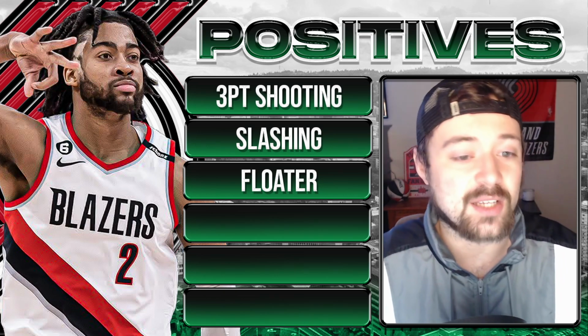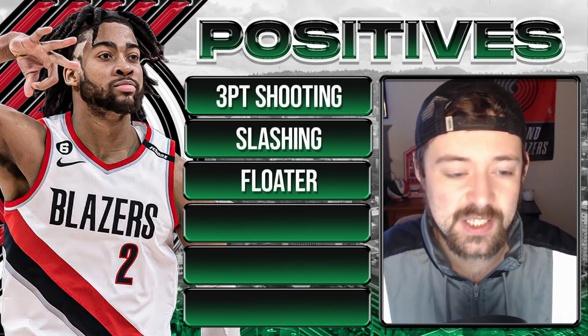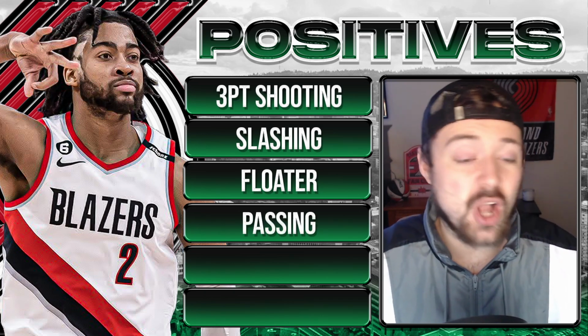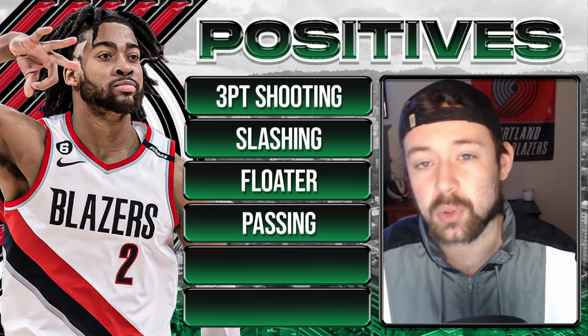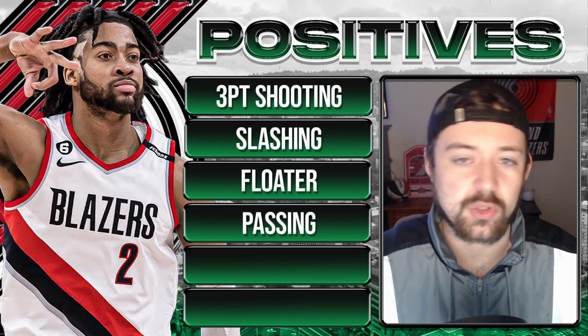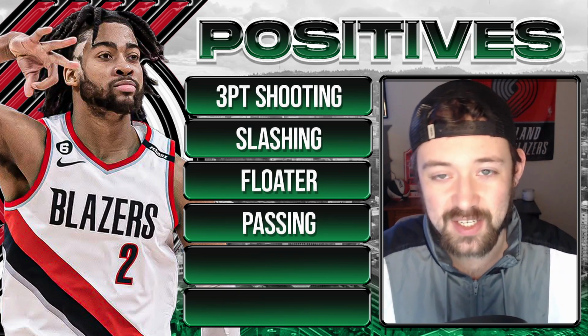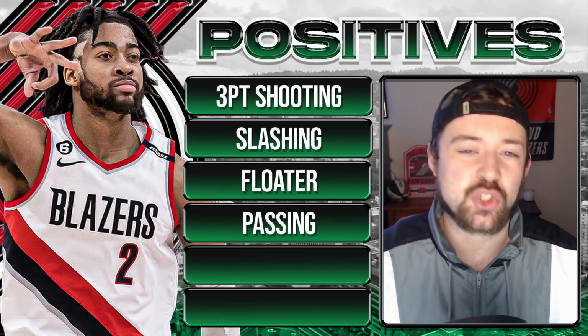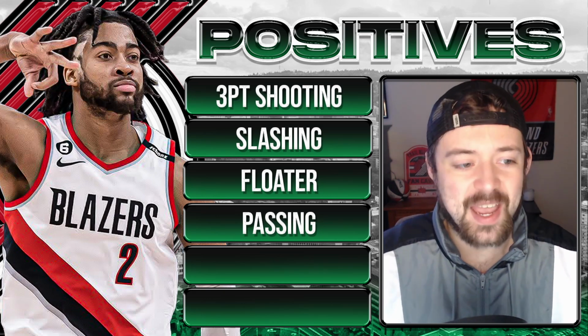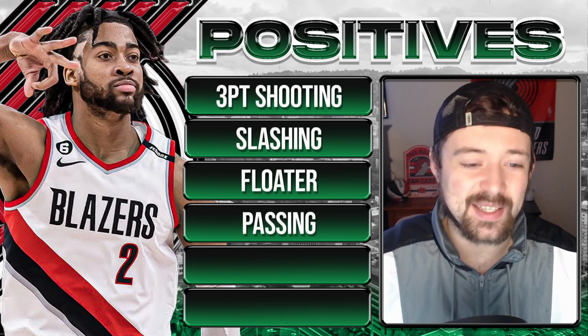And then another thing I like, coupled with his slashing, is his passing ability. He made a bunch of really nice passes. We saw him drive, stop like he was going to shoot that floater, and then throw a lob to Shaedon Sharpe cutting baseline a lot of times this season. He made good reads on dump-out passes and kickouts as well. He showed that he can be a short roll playmaker if teams trap Dame and he's the pick and roll big man. His passing ability for a big is legitimate.